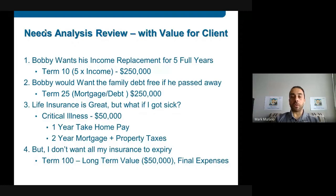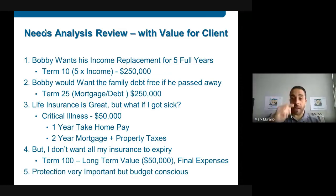Number 4, I don't want all my insurance to expire or to renew at too expensive a rate. So we want to put some long-term value. So I'm putting $50,000 of T100 in place to get some final expense coverage. So again, I'm putting protection in place, but by layering and doing different coverages all in the same plan, I'm very much staying within a very budget-conscious sale for Bobby.